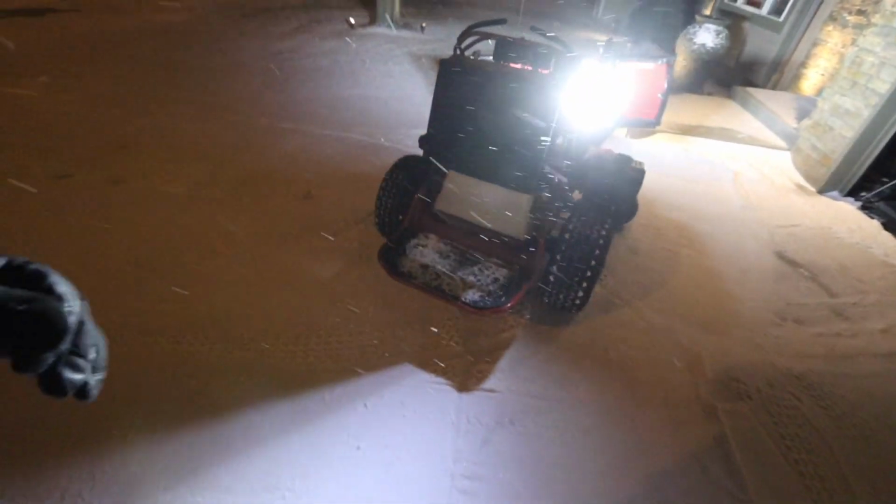So I'm trying to play. Listen, I never even plowed before. This is my first time ever plowing. So not only am I learning how to plow, but it's also icy. So just playing with it.